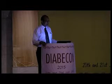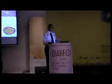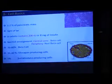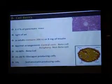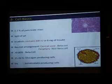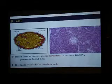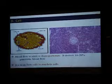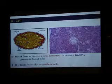Some facts about the beta cell. It constitutes about 1 to 2% of the pancreatic mass, about 1 gram of weight. In adults, it contains around 200 international units or 8 milligrams of insulin. You have a central core of beta cells surrounded by alpha cells. 70 to 80% of the islets comprise beta cells, 15 to 20% glucagon-producing cells, and 5% somatostatin-producing cells. The blood flow is from the center to the periphery. That's why we say it's trophic to the alpha cells also, from the insulin-producing beta cells.